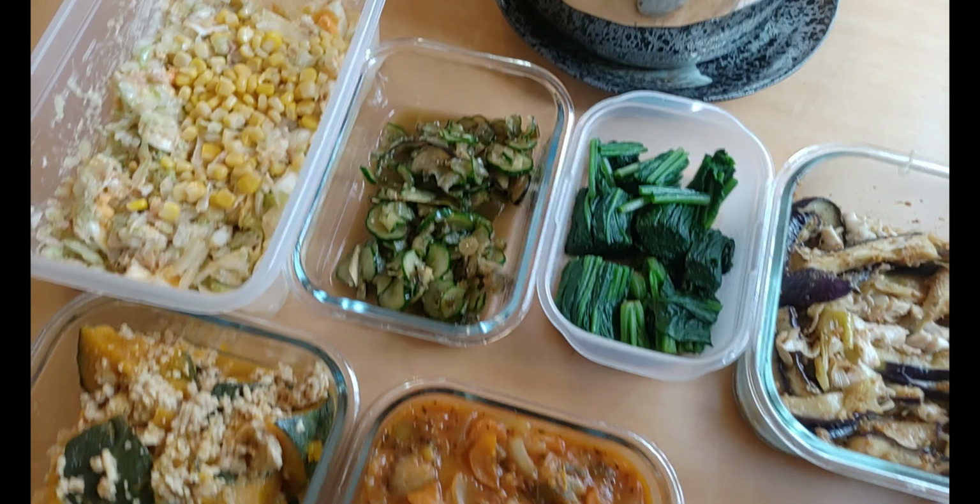For miso soup, I opt for onion, eggplants, okra, and tofu. I use a dashi packet which has a chunk of bonito flakes and kombu. All you have to do is steep it for a couple of minutes and discard. It's convenient and it makes the soup very flavorful.